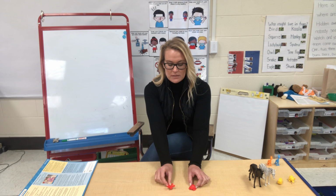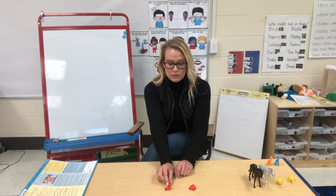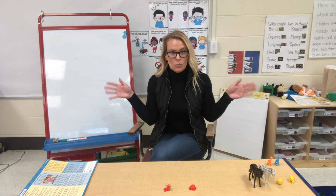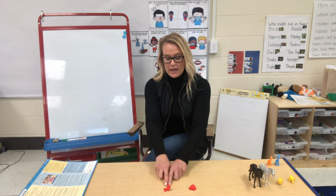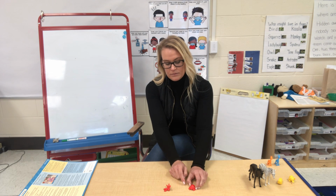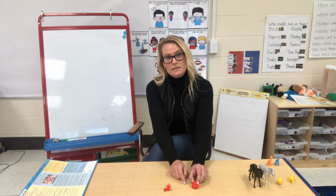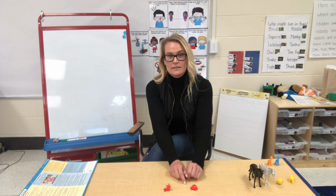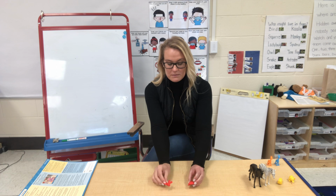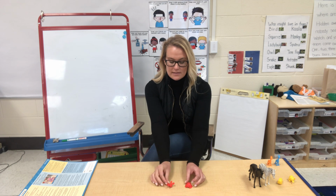And what else makes them different? What does the dragonfly use to fly? His what? Wings. So he has wings, and the spider has legs. Does that make them different? Touch your nose if you think it makes them different. Good job. That does make them different. One has wings, one has legs.